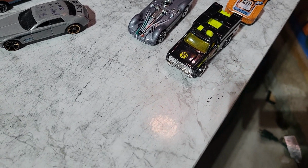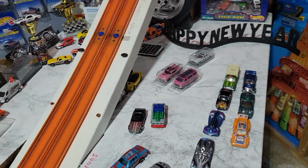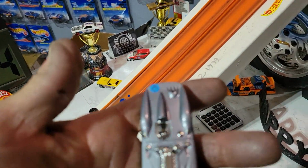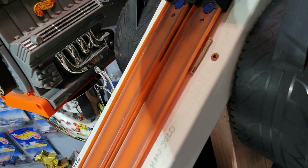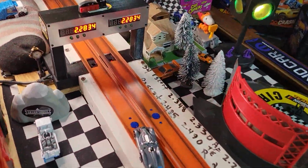All right, getting into the thick of things. Rescue Ranger, Poppy D's Rescue Ranger. All right, we're getting into some faster time cars. This one is currently ranked number 17 in its weight class in the 41 to 50. Let's see how he does against the Rescue Ranger. 2283 is a tie.